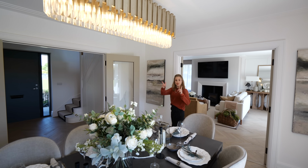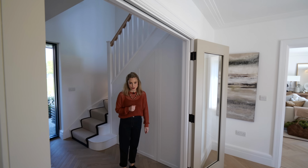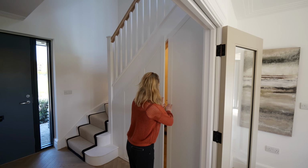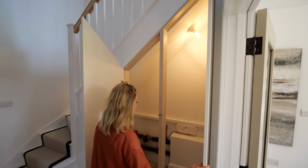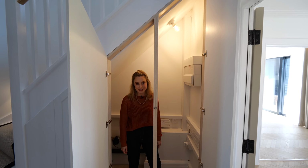Love it. So leaving the living room, dining room, kitchen, back into the entrance hallway, and I have to show you one of my favourite spaces. This is under the stairs storage, where I can basically live out my Harry Potter dreams.